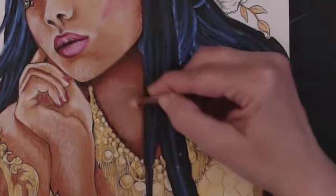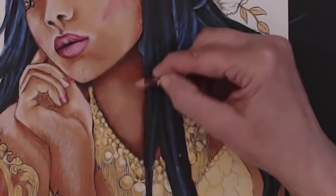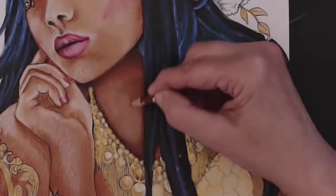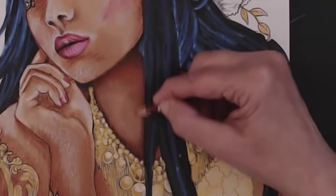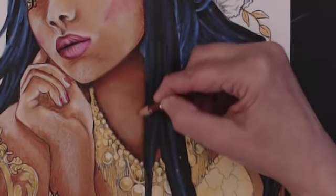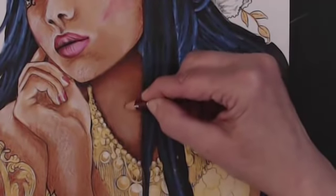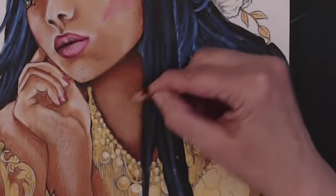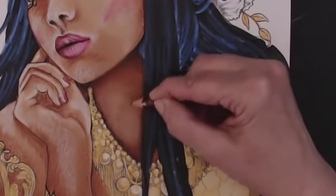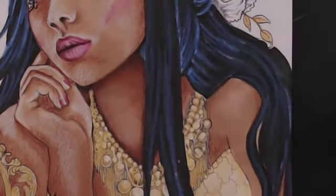And if it looks like the light is coming up too far here, then you need to bring down the shading a little bit further. And as long as you keep light layers, you won't get much wax bloom. I think she needs a little bit of a collarbone there. If you do get some wax bloom, you can take a Q-tip and smooth it out so you won't see it at an angle.